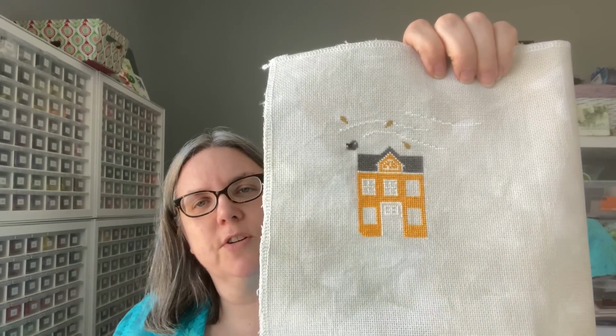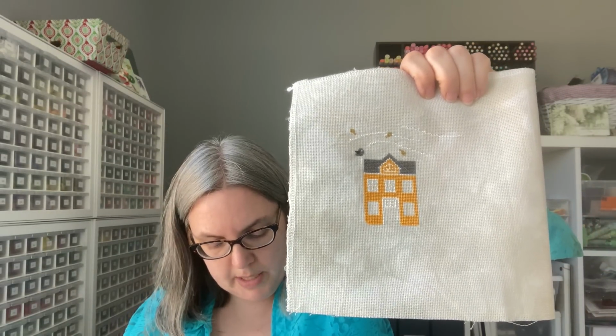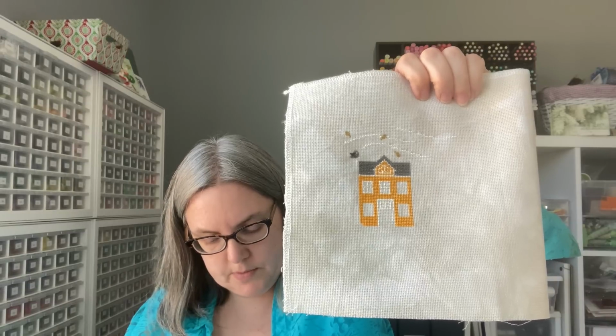And that's what I have so far. This is done on an 18 count Snirt by Mystic Fabrics. And this was also started in May of 2021. And I like the fabric, and I like there's a little bit of movement in the actual hand dyeing, so I kind of like that.